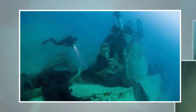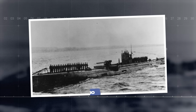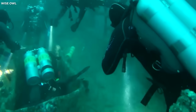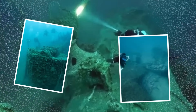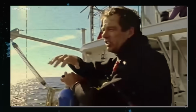Unbeknownst to them, some of these divers would have to give up their lives in the pursuit of that knowledge. The curse of the U-Who. The submarine was clearly old, and the divers could safely put it in the World War II era. But then again, they had no way of telling which country it belonged to, let alone finding out its name. So in the meantime, Nagel and his team gave the submarine a temporary name, U-Who.